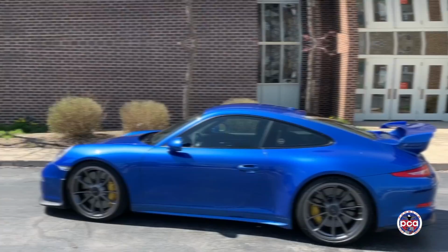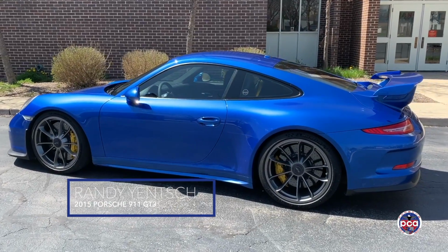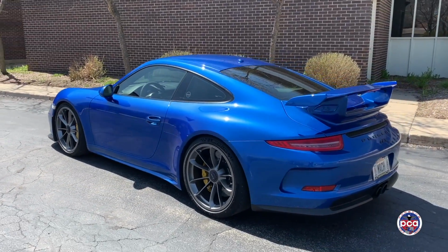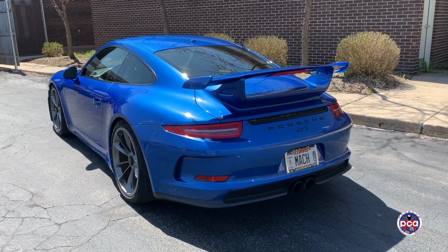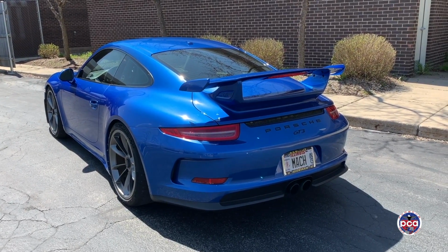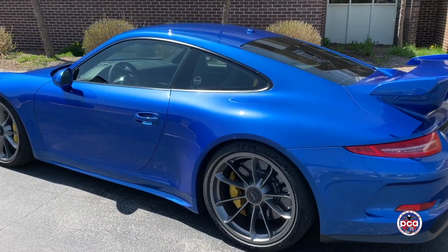The 2015 Porsche 911 GT3. This is the 991 generation, which they made GT3s of in 2014, 15, and 16. It has a 475 horsepower flat six with 325 foot-pounds of torque, rear wheel steering. Also has dynamic engine mounts.